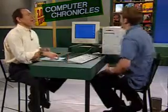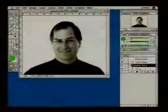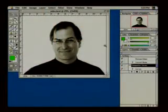Welcome, Rob. All right, the whole issue is speed, right? That's what everybody's saying about the G3. Can you show us an application that would demonstrate how fast this baby really is? Sure. This is Adobe Photoshop, and we have a 10 megabyte image of Steve Jobs. Is this the demo that comes with the G3? This is actually his publicity photo, so we can show it around.